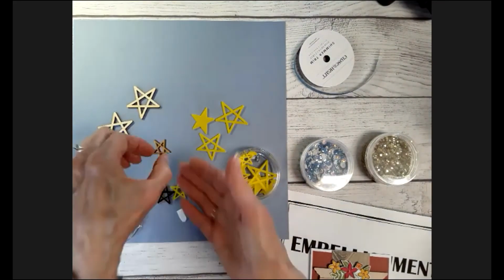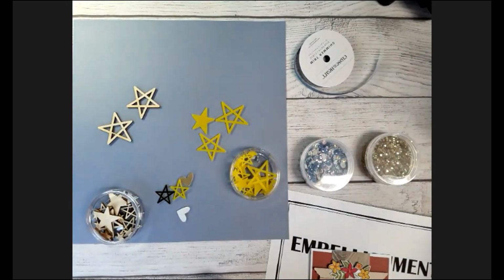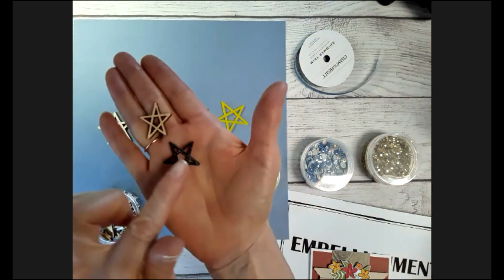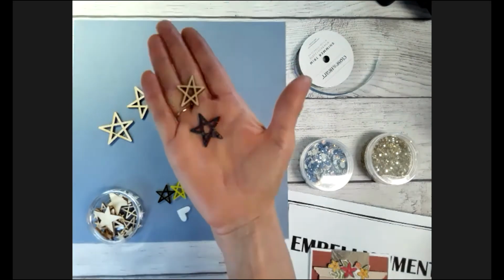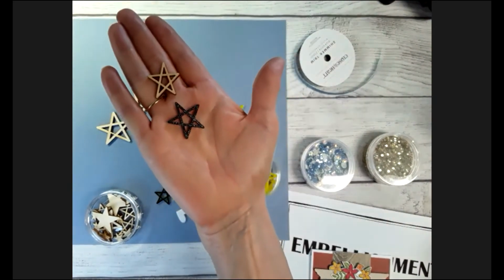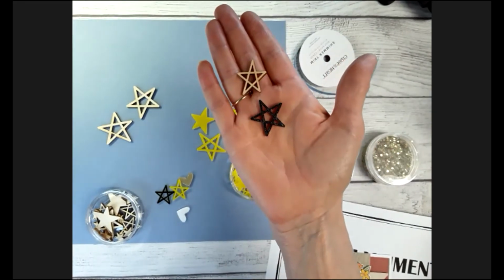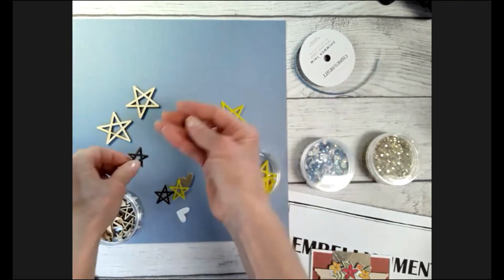Now, I've got wooden stars, okay? And I can change them as well. So here's one that I took my shimmer brush to, okay? Can you see the little bit of shimmer? I mean, there's a lot of shimmer on that. I'm just trying to get it in such a position on the camera that you can see that. And it goes so quick.